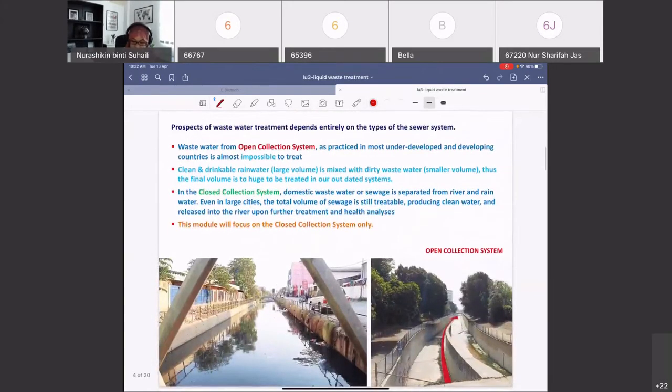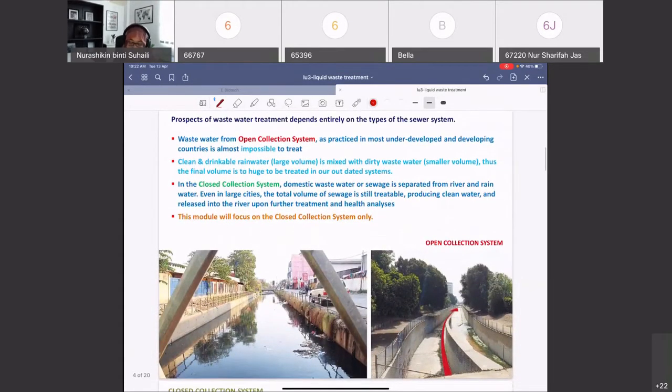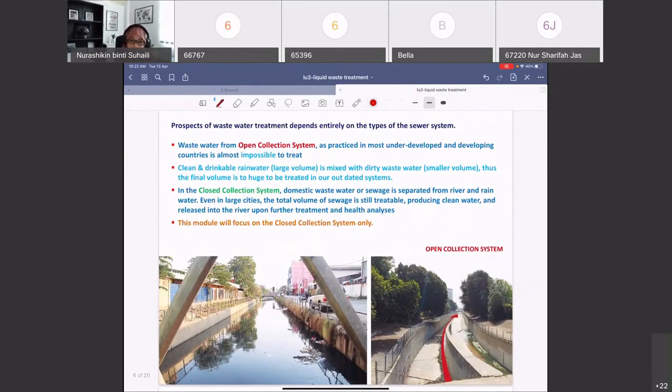So there are two types of sewer system, the one that collects the wastewater from our house, from the commercial areas, from agricultural areas, industrial areas. Yeah? So there are two types, open collection system and closed collection system. Right. So perhaps the ones in main cities in Malaysia are closed collection systems. So that's why you don't really see how the wastewater is channeled, because it is under the ground, and also it is closed. As the name implies, it is actually closed.